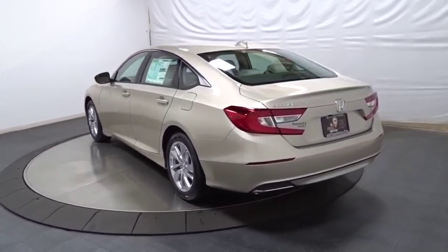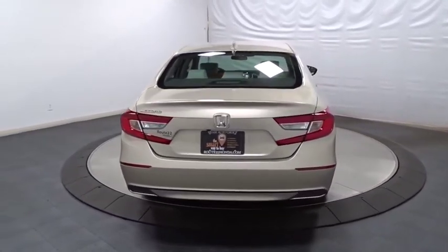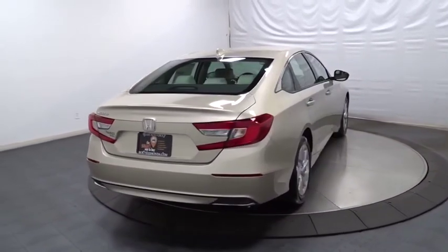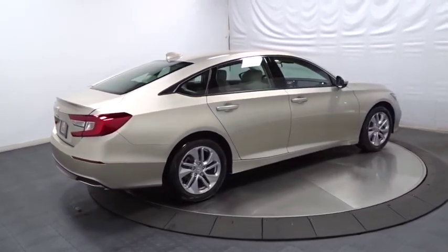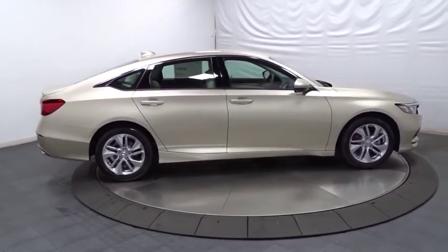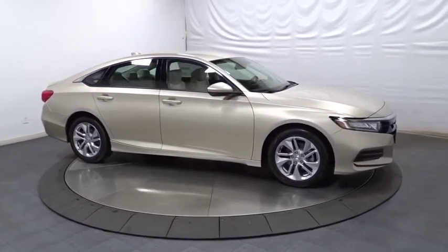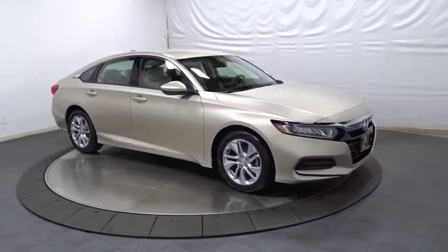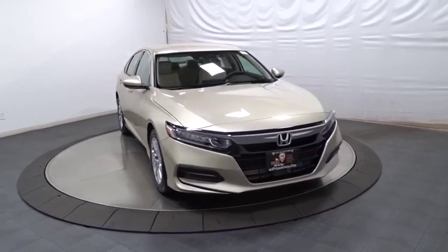Backup camera, keyless entry, Bluetooth, front wheel drive, trip computer, brake assist, tachometer, day and night rear view mirror, outside temperature gauge, cloth seat trim, body color door handles, engine immobilizer, low tire pressure warning, power rear window sunshade, four-piece floor mat set. This vehicle offers reliability and good looks at a great price. So come in and take a test drive today.